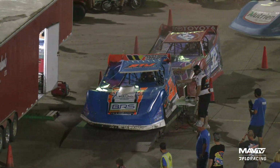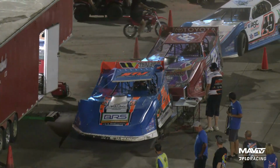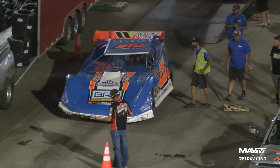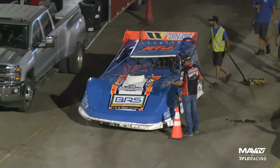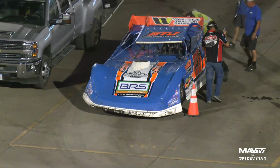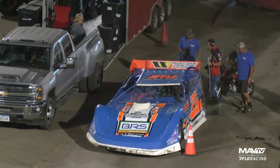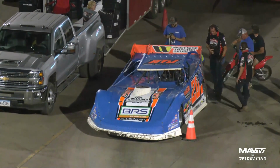I can tell you that it was RTJ, Pierce, and Davenport, your top 3, as the 20RT makes his way across the scales. They'll put the jack underneath the race car and do the droop check to make it official here tonight at Huset's. Again, a 50-pound burn-off as we go to the droop check.